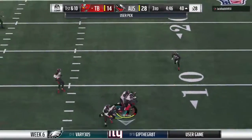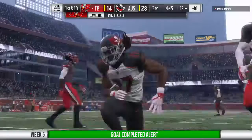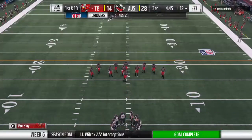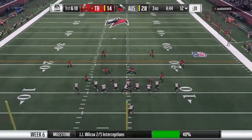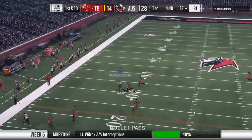Into double coverage, and it's intercepted. Picked off, it's J.J. Wilcox. And a big turnover there as his guys will get the football back. Well, the timing is everything on a route like this. He tried to drive that football into a tight spot. And if you're a little early or a little late, chances are there's going to be someone there. And sure enough, this one's going the other way.